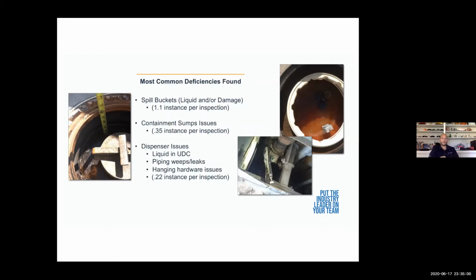So spill bucket deficiencies, it's really a catch-all term. It could be a bucket that doesn't have integrity, that's got a tear in it. It could be liquid in that spill bucket. It could be damaged, otherwise debris, a broken fill cap. It could be a tank stick that's been jammed and defeating that overfill device. So really anything within that bucket falls into that category. And again, for every 1,000 inspections, we found 1,100 deficiencies.